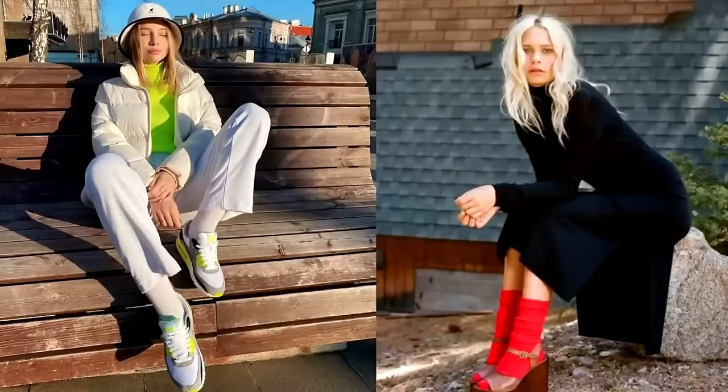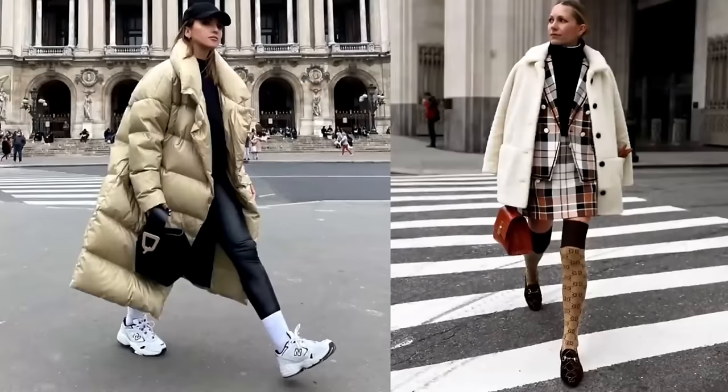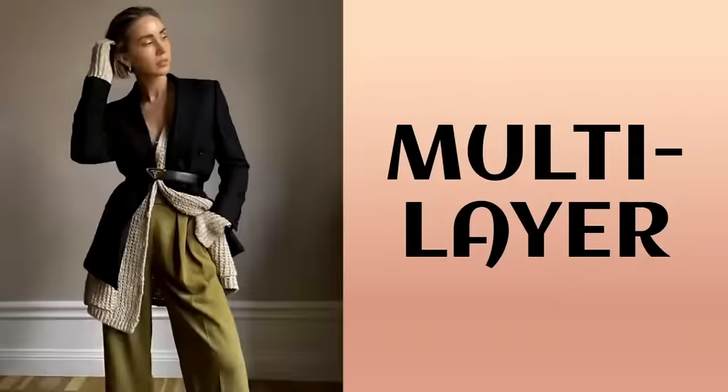Cotton socks are a must-have for 2023, which will be appreciated by both young and mature beauties. They are worn with cropped jeans or trousers, skirts and dresses are also welcome.